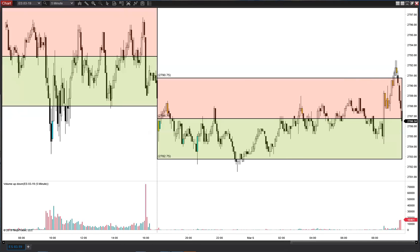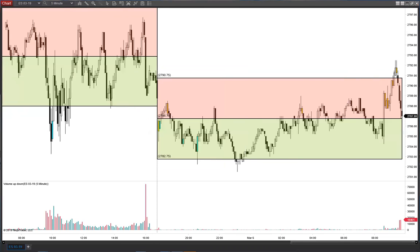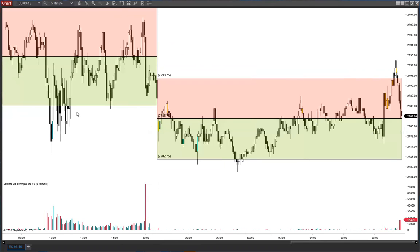And I like that 15-minute chart. That's a beauty. Two-way day. Profile at 85 and a quarter. They're going to be paying attention to this area for sure. And I've got 86.75 as the middle of the angel and demon.